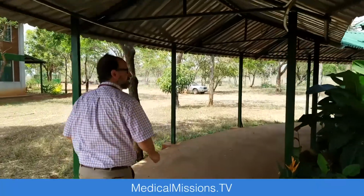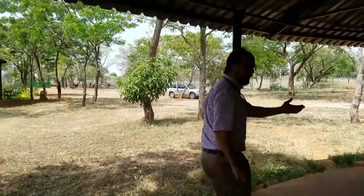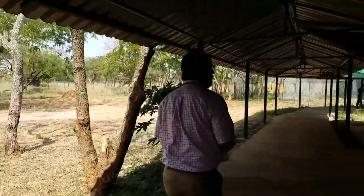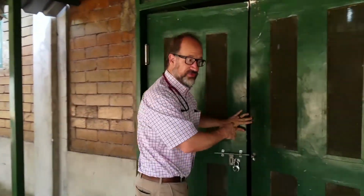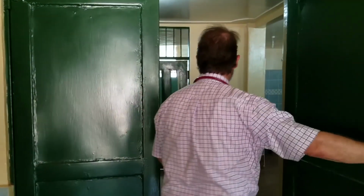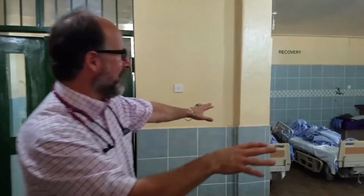So this was one of the original buildings that was built, and we used it as a clinic at first, and then after we built the rest, we moved out. We are now doing exploratory laps, hysterectomies, hernia surgeries, C-sections, and minor I&Ds. So this is generally our pre- and post-op area.